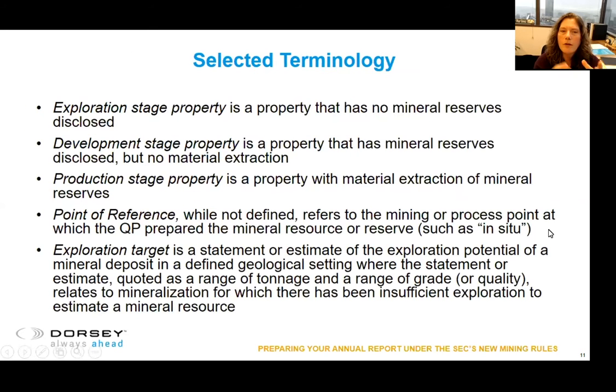All right, before we jump into the required disclosure, I want to talk to you about some of the selected terminology we're going to be talking about here. And I'm not going through inferred resources or the reserves versus resources, et cetera. We're not focusing on that so much right now. So you may think my choice is a little unusual when it comes to terminology, but you'll understand as we go through. So, exploration stage property.